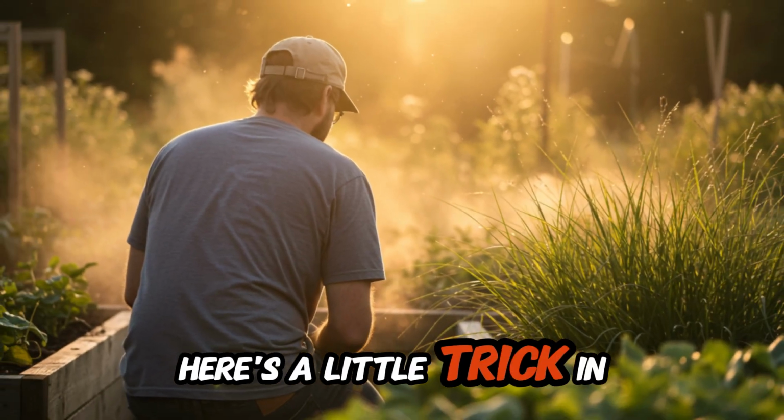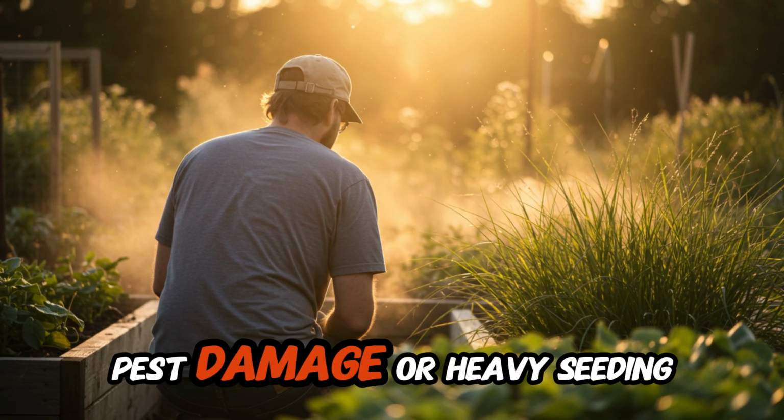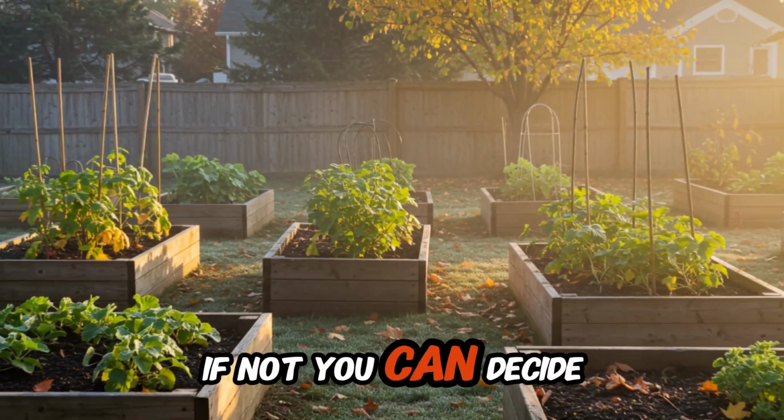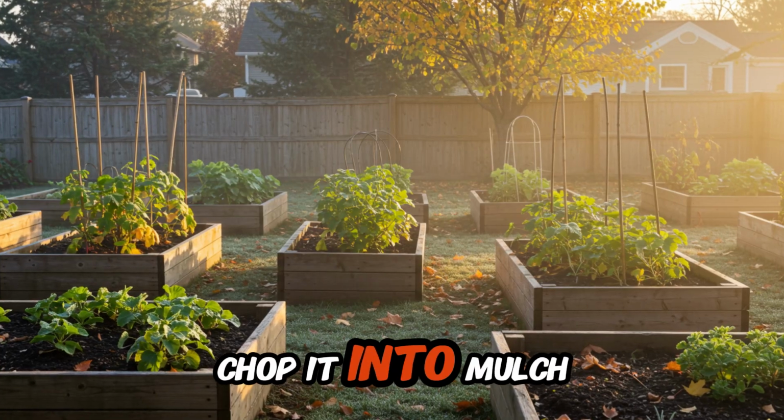Here's a little trick. In doubt, ask yourself, does this plant show disease, pest damage, or heavy seeding? If yes, clear it out. If not, you can decide whether to compost it, leave it for wildlife, or chop it into mulch.